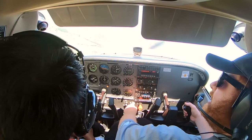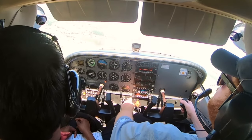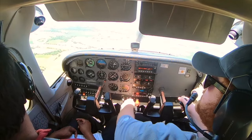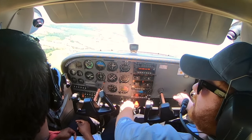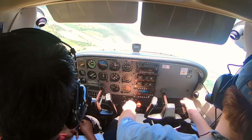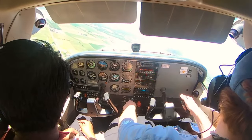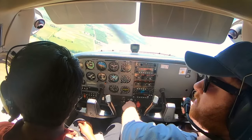What we're gonna do is try to, quote unquote, enter the traffic pattern. Remember how we talked about this last time? All we did was circle over the field. I wanted the field to be a little bit more to my left, but I'm kind of directly over it right now. So what I'm gonna do now is start turning to the left so that by the time we're abeam the point of landing, we're 1,000 feet above. I'm going to keep that turn coming in.